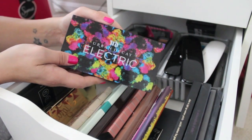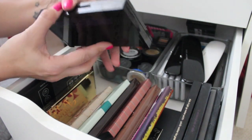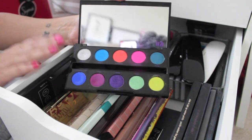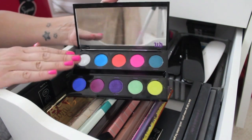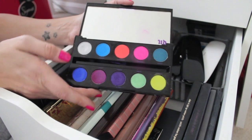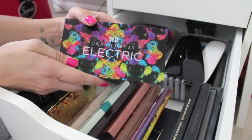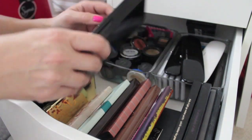And then, I mean, do I even need to say anything? This is one of my all-time favorite palettes. You would not think I would get so much use out of this. I use this palette so much. The Electric palette from Urban Decay. I will never part with this thing. I love this. One of my top 5 all-time palettes.